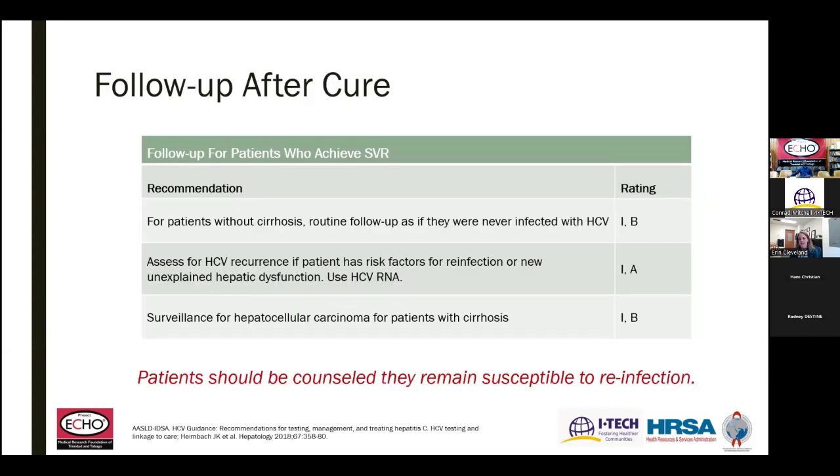Following cure of hepatitis C, patients who do not have cirrhosis can be treated with routine care as if they have never had Hep C infection. They should be assessed for hepatitis C. I said recurrence here, but really this is reinfection, if they have risk factors or new unexplained elevated liver tests or hepatic dysfunction. And once someone has been infected, retesting has to always happen with a hepatitis C RNA level because the antibody will remain positive lifelong.